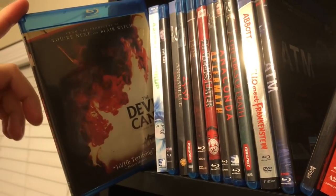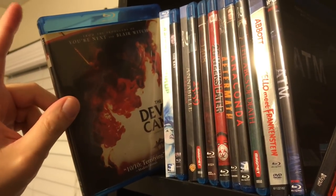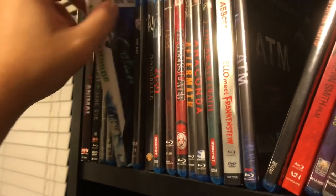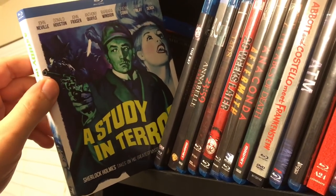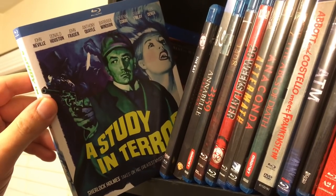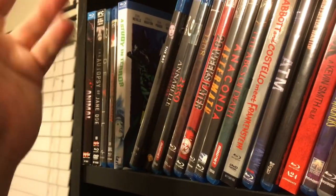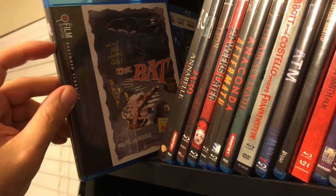Devil's Candy, which is another one of my favorite modern horror movies, kind of a heavy metal horror movie, very dark. I thought it was just amazing. I love the climax. I love how it all kind of comes together. And then A Study in Terror, which is another one that I thought was really good and kind of underrated as well. Good cast in here too. Young Judi Dench in here, kind of a mixture of Jack the Ripper meets Sherlock Holmes, which is exactly what it is actually. Next up, The Bat, another good kind of gothic horror.